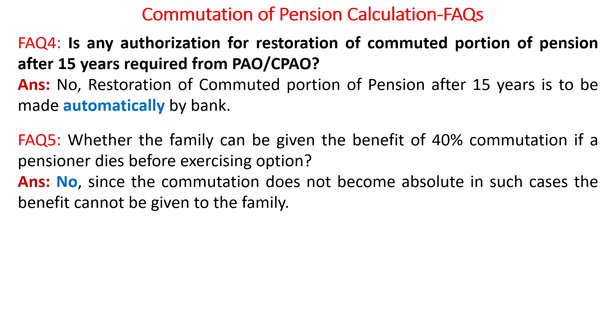And commutation without medical examination: persons in receipt of retiring pension or superannuation pension or compensation pension, they can commute up to 40% of pension without undergoing the medical examination if they apply for the commutation before expiry of 1 year reckoned from the date of retirement. And in case of the date of issue of final orders, in case of pension granted against finalization of departmental or judicial proceedings and issue of final orders therein. Okay, this is like that.